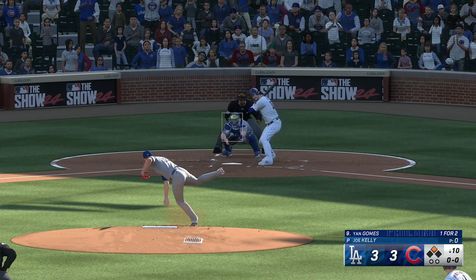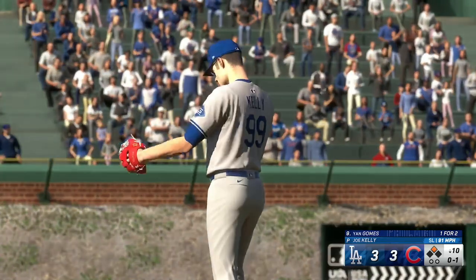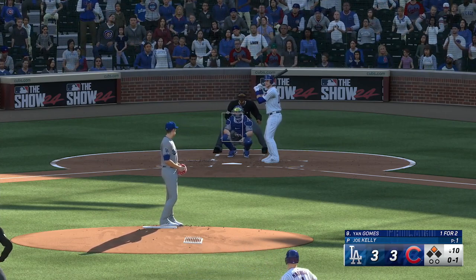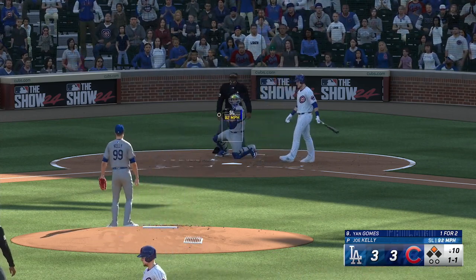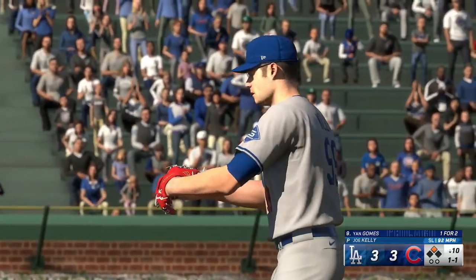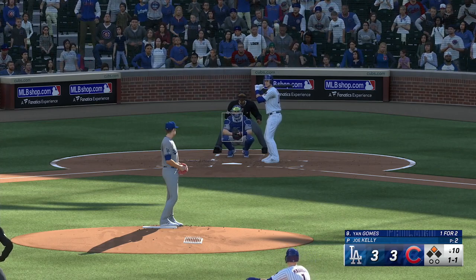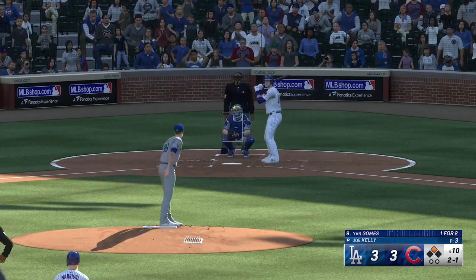The pitch. Swings through that one for strike one. Man, 91 on the slider right there. That's a hard one. That's a low-end fastball for some pitchers. Just missed. Yan Gomes waits. Misses off the plate, and it's 2-1.